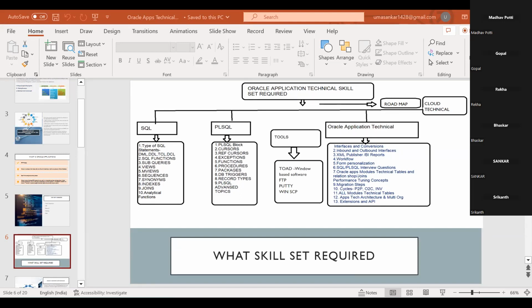This is the real-time environment. Your real-time environment will be like this. In this environment, you can use all the modules, right? You have an ERP application through an HTML page. You can log into the ERP application and execute the business process. We can learn that in the next sessions. For the time being, you can understand what we have to learn in this process.